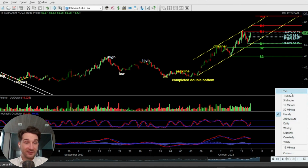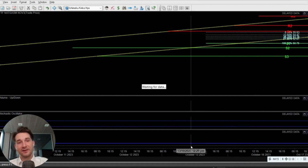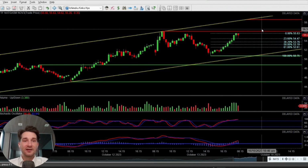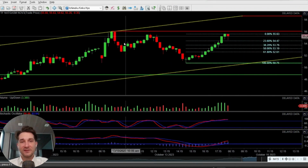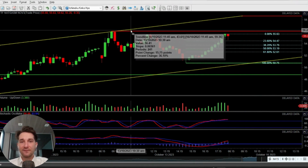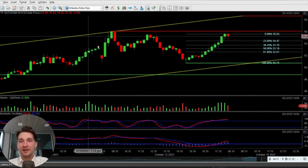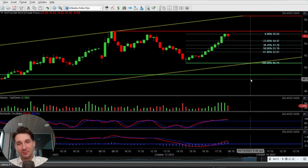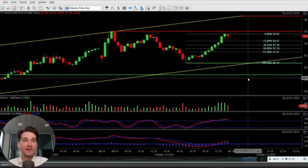So in order to figure this one out, we actually stick with a 15-minute chart because that will help us the most. So zooming in, a few things become clear immediately. First of all, we do have this 56 area that has been hit once, twice, 3 times, but we didn't manage to push higher. What's going on? So should we go bearish? Sell short on Monday morning?